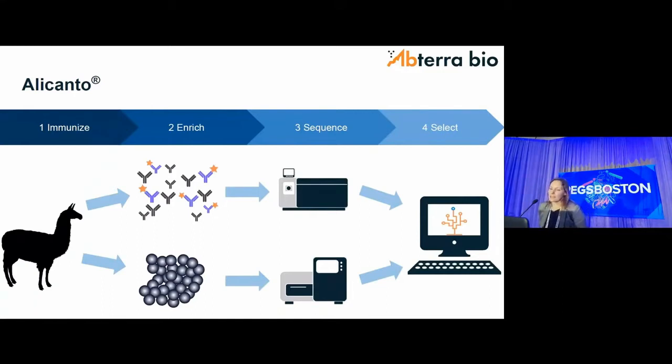So we generate data from the immune response, looking both at the proteome using mass spectrometry, and also at the B-cell receptor repertoire using next-gen sequencing. And our process proceeds through 4 high-level stages. We're a little bit old school maybe in this audience, but we immunize llamas and alpacas. Then we enrich for antibodies that have the reactivity that we want against our target. We use mass spectrometry and next-gen sequencing to create a large in silico library of that immune response. And then we've built our own software platform to basically in silico pan that in silico library and pull out hits that are diverse and have reactivity to the target.